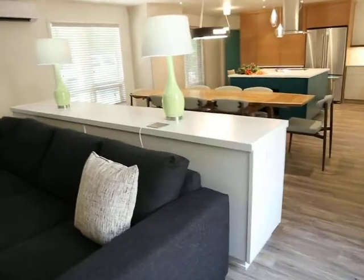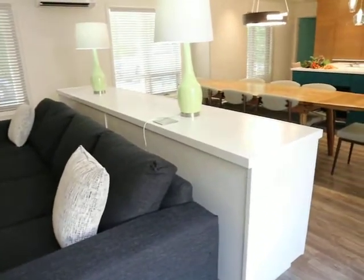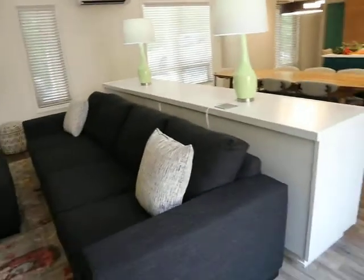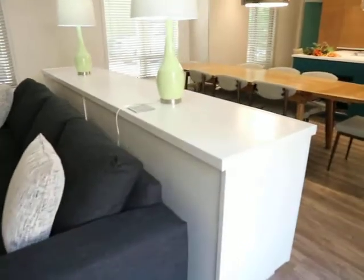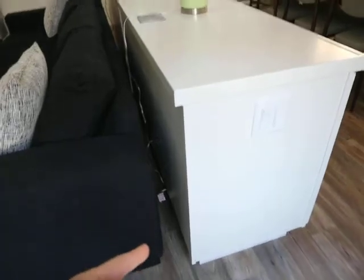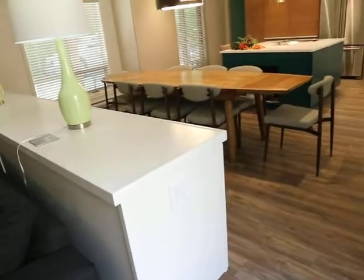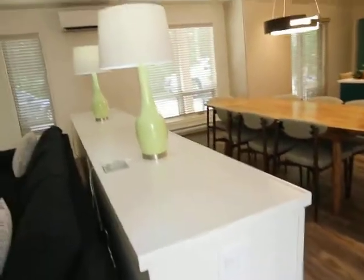This unit behind the TV, behind the sofa, is a dining console that I designed. It helps to separate the space, so it makes it feel cozy. You've got something to put the sofa back against. And what I did is I designed it so that we have receptacles down below here, so you're not having extension cords or power cords coming over the edges of the unit here that would be a hazard for people.